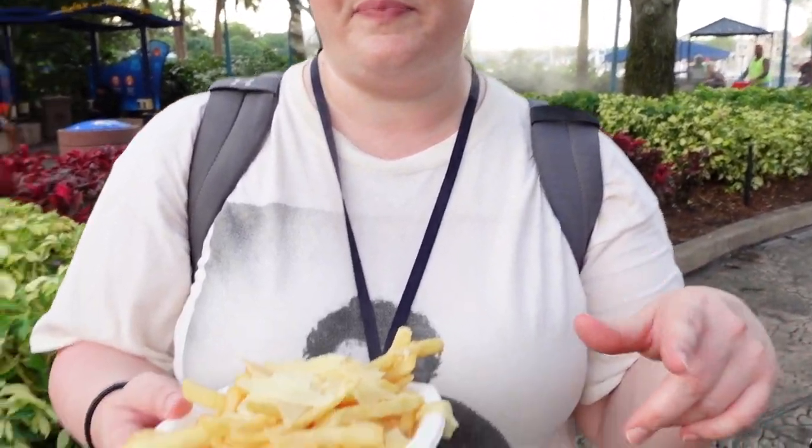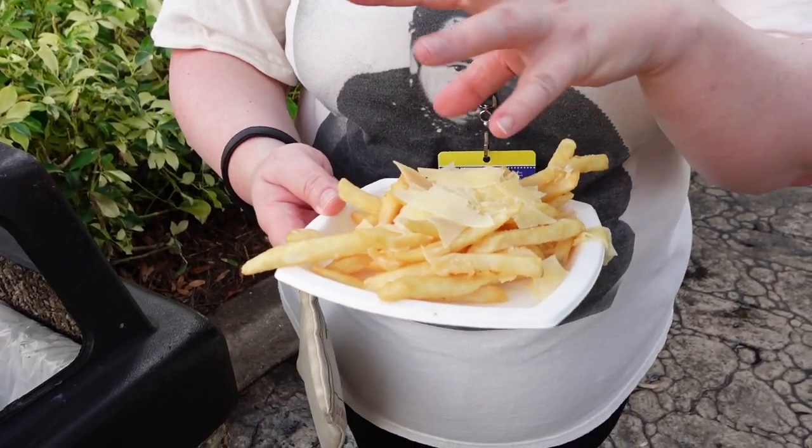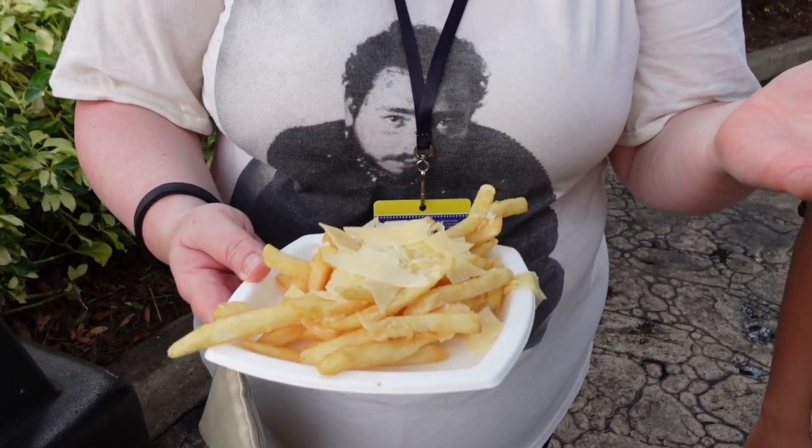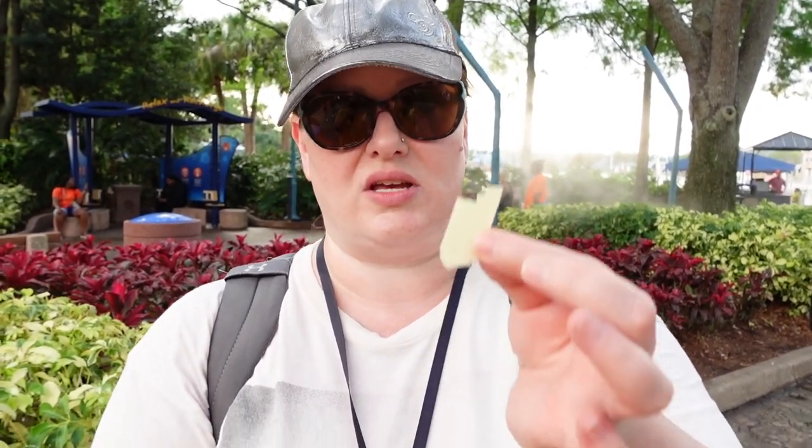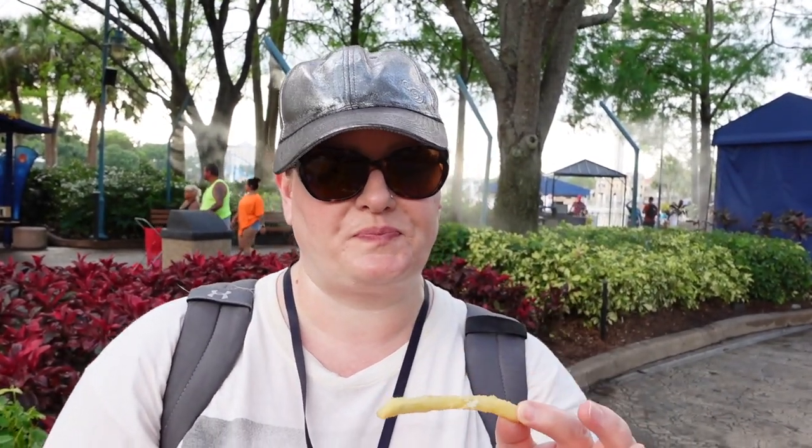Amazing. All right, so we just stopped at the Mediterranean Market, and I did get these the last time I was here with my son, and there were parsley flakes on top, but that's missing today. Nonetheless, this is delicious. If you guys are here, you definitely need to try these. This has fresh grated, thick, look at this, Parmesan cheese on top. And these are perfectly crisp.